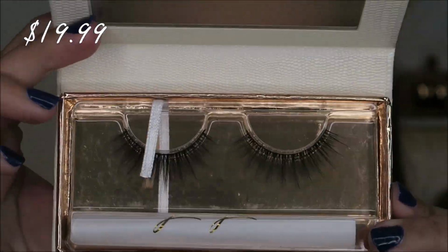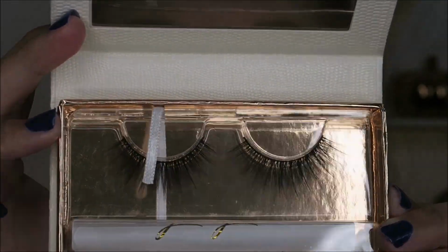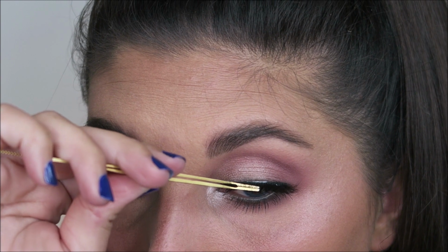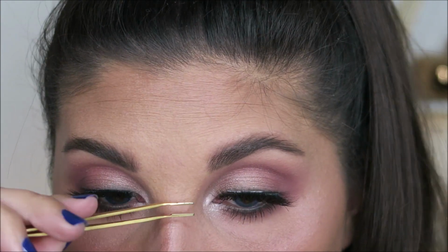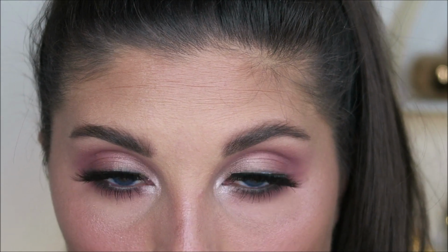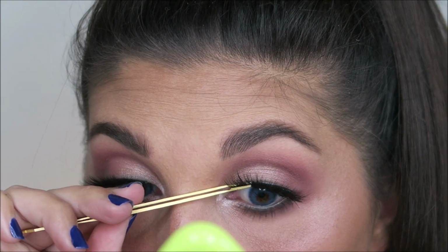They are called Charm Faux Minx. I think that is the style. And these retail for $19.99. Now these say they are lightweight and fluffy handcrafted luxury lashes. Our Charm style blends seamlessly with your natural lashes and adds the perfect amount of glam to any look. I would have to say I 110% agree with that statement.